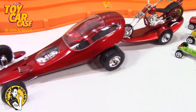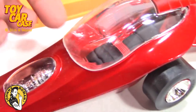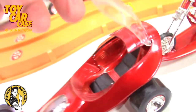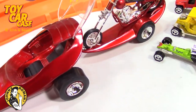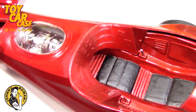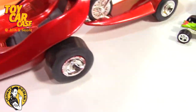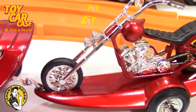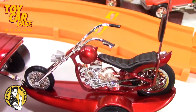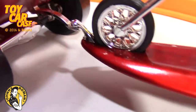So here's the Cherry Bomb. Oh, look how cool that is. Now this glass, I can get it right, opens up. And you can see in the inside, the cockpit. Oh, but this one wasn't detailed out too much, but still cool. And then look at this chopper. There's nothing like the Cherry Bomb chopper. I'm telling you, so cool. Look at that trailer, cool hitch.